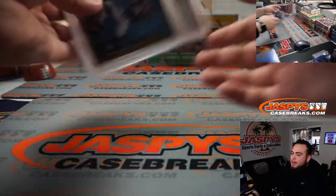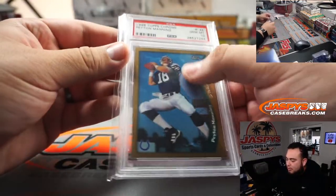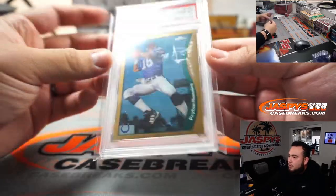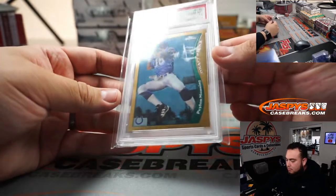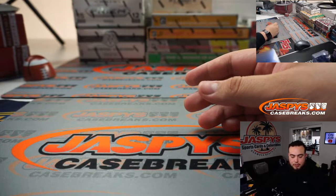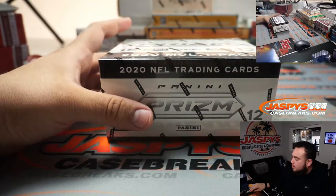So here's that Peyton Manning, guys. It's just a slab holder. Just took out the price sticker, but very nice looking card. Chrome. So we'll be giving that away to somebody in the break. So here's a Prism Cello multi-pack.